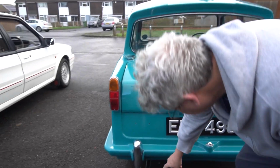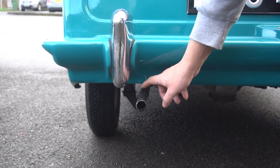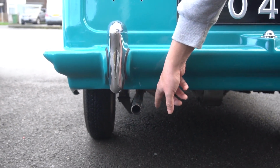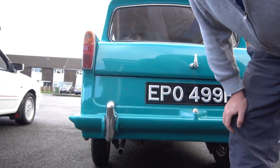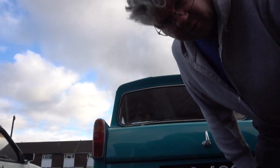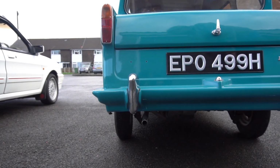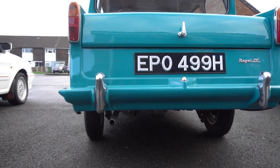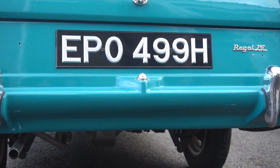I've got a proper Regal exhaust now. It's not a brand new one. I had to go to Birmingham to pick it up. There is a new company now actually making stainless steel exhausts for the van and saloon at 200 quid. I said there was a company before doing them at 200 quid, but they were just mild steel. So it's still a lot of money, but I think that's reasonable for a stainless. But I'll leave it for now.